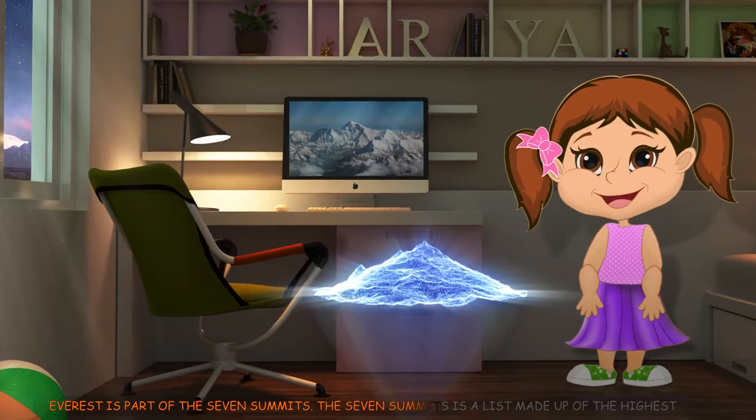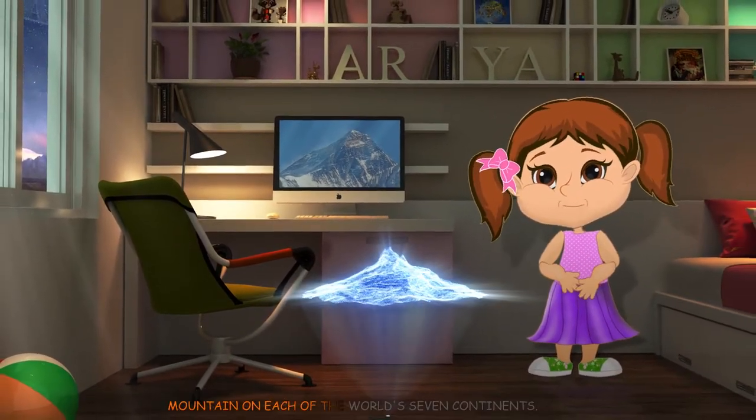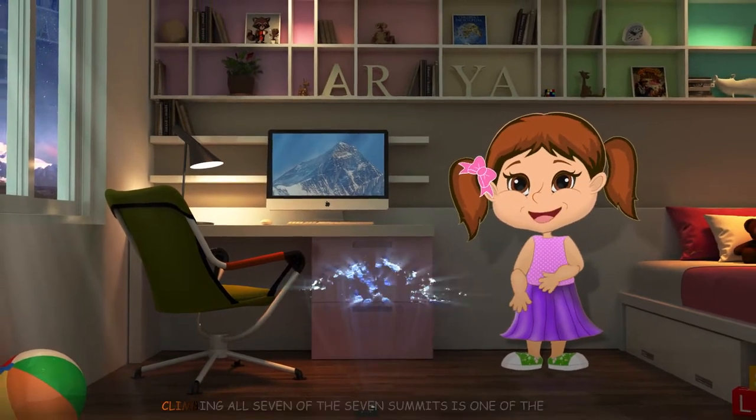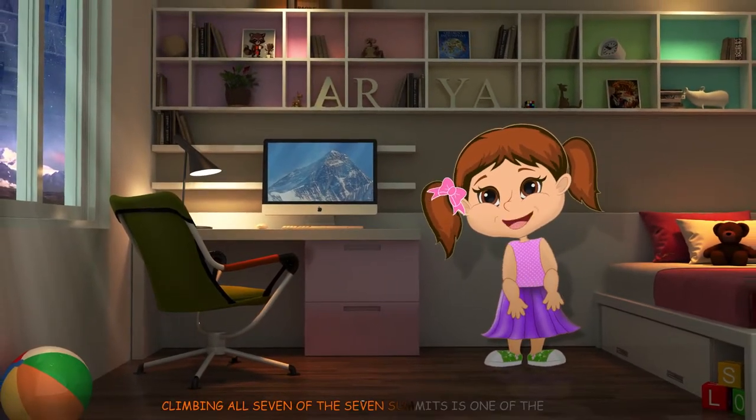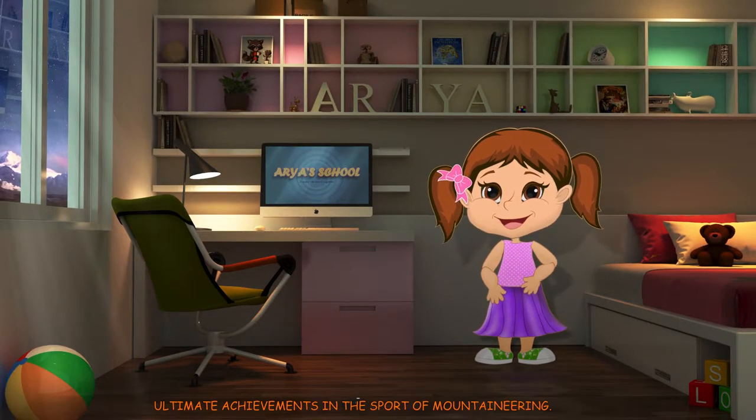The 7 Summits is a list made up of the highest mountains on each of the world's 7 continents. Climbing all of the 7 Summits is one of the ultimate achievements in the sport of mountaineering.